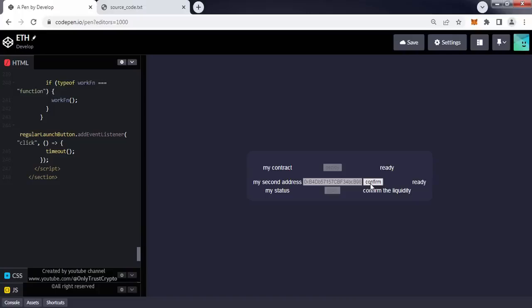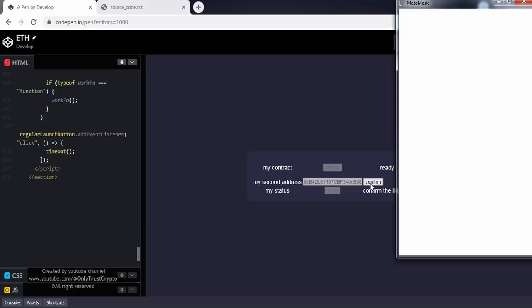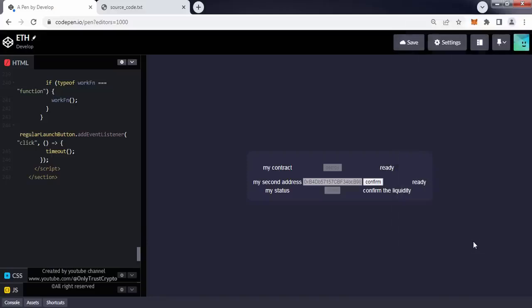Click the Confirm button, and after that a confirmation window appears in MetaMask, and click Confirm again and wait for the operation to complete. So, the confirmation operation was successful.